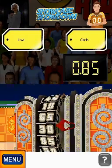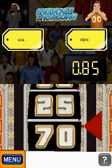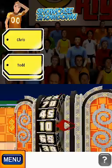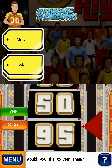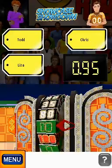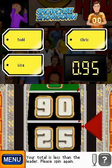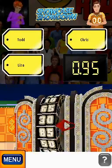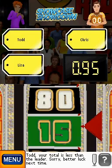It's time to spin the wheel. $95. Would you like to spin again? Stand next to the wheel. It's time to spin the wheel. $25. Take your second spin. It's time to spin the wheel. Your total is... $40. Your total is less than the leader. Sorry, better luck next time.